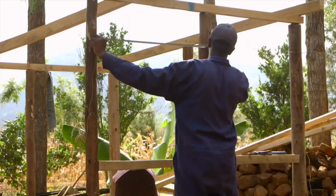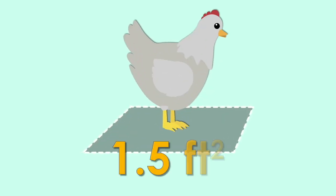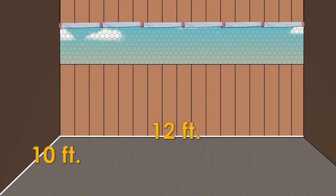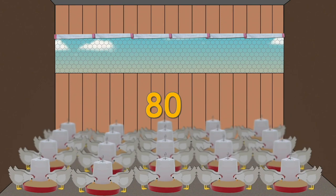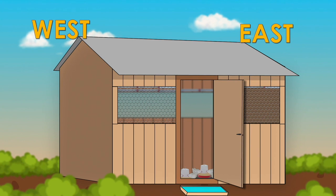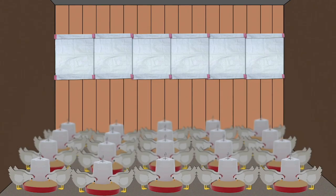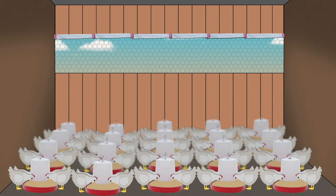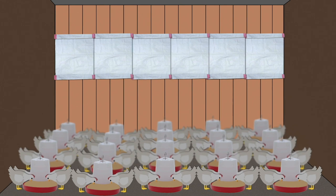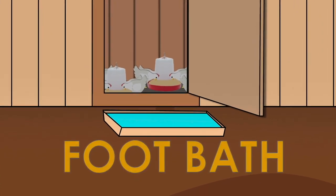The first thing is building the shade. To measure the shade, the spacing needs to work out at 1.5 square feet for every bird. Kamau is building 10 feet by 12 feet, enough for 80 birds. The chicken shade should also run in an east to west direction lengthwise. This is to avoid direct sun or wind going into the shade. It should be open on both long sides with curtains that can be folded up and down to control the heat. The floor should be cemented and the entrance fitted with a footbath.